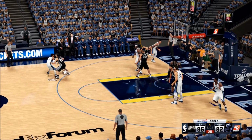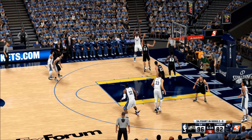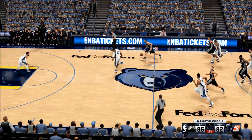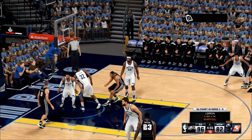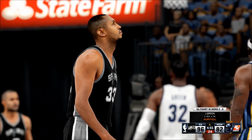Defense. Kicks to Conley. Feeds it to Randolph. Takes the turnaround jumper. And Duncan with the rebound. Duncan's got 7 rebounds in the game. You know, he just hasn't looked right to me. A bit out of sorts, if you will. Something's off with his mechanics, at least as I look at it.